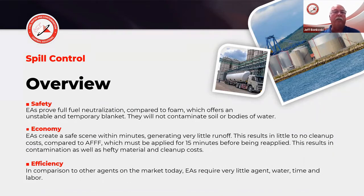So when we look at that neutralization, we are going to talk again about the difference between foam and an encapsulator agent. Where foam creates that blanket, it causes a separation. It does nothing to remediate or eliminate the hazard. We now need to call in a specialized contractor to clean up the mess, dig up the soil, and so on.